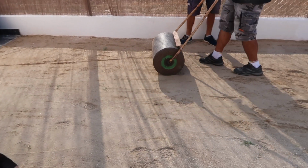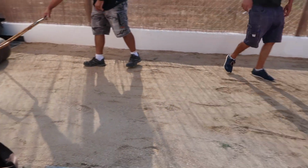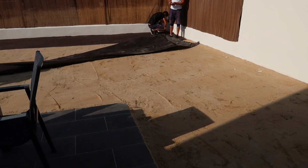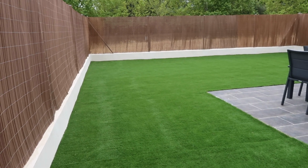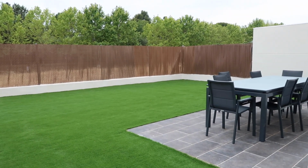What we decided to do to the back garden was, again, uplift all the weeds and everything and lay down artificial grass. So that involved laying down sand, leveling out the whole of the back garden because it was completely uneven. And then we laid down this special anti-weed mat so that no weeds would grow. And then we laid down the artificial grass. We got a really good quality artificial grass. It kind of looks like real grass and it's turned out really, really nice.